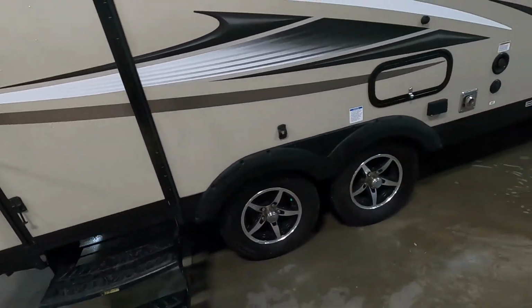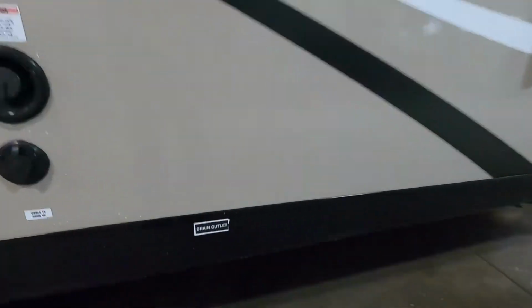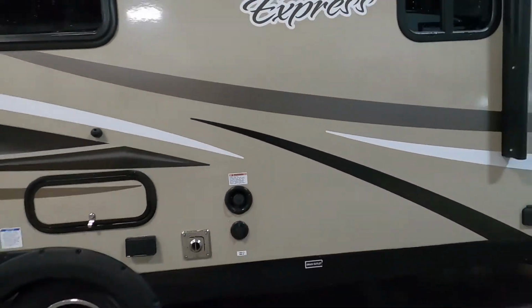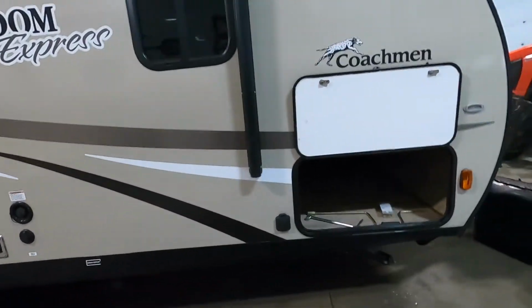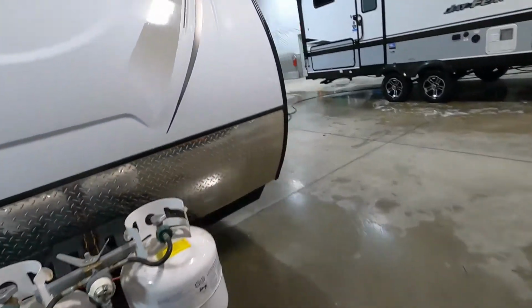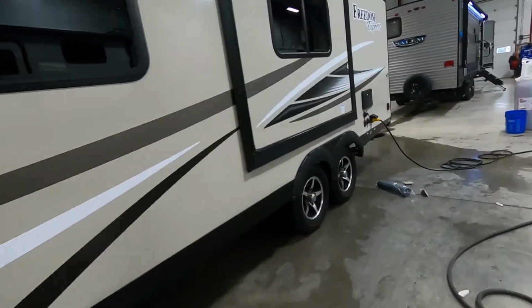If we are out dry camping, we're going to get up underneath here and open up that drain. It's going to dump our freshwater tank. Otherwise, we're going to unhook our water, our cable, and our power, bring up all of our stabilizing jacks, hook up our hitch, and head on up to the dump station. Now at the dump station, park accordingly.